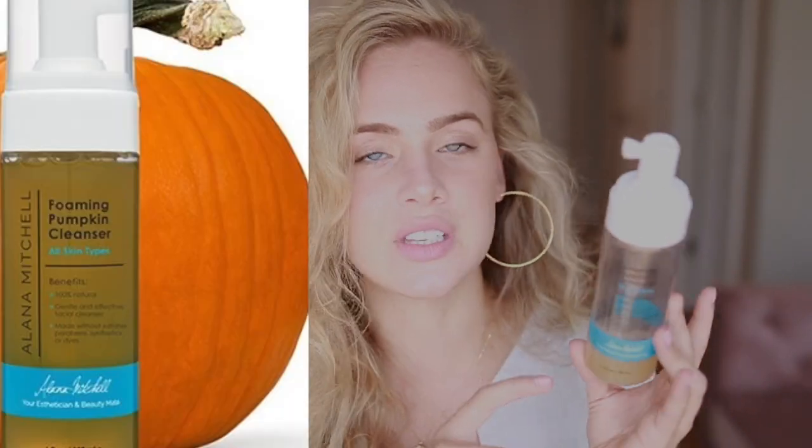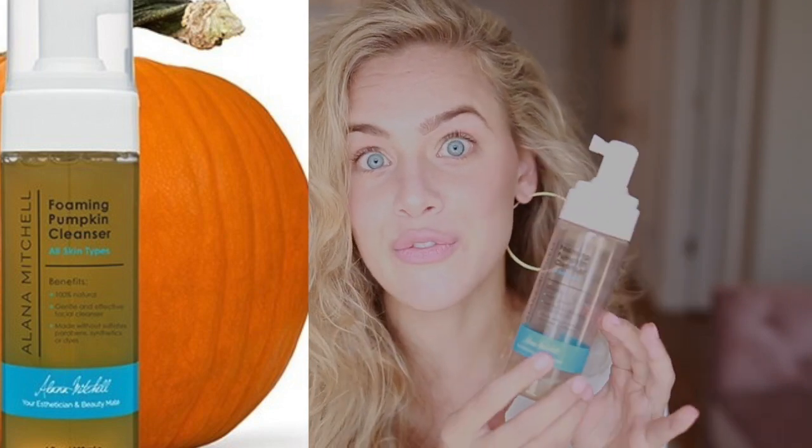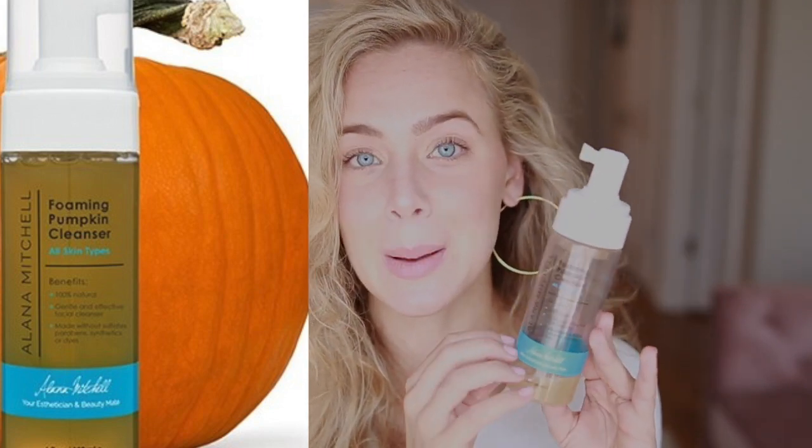Another favorite of mine, clearly, it's almost gone, is Alana Mitchell's Foaming Pumpkin Cleanser. This is for all skin types. It's more of a fall face wash. It has a nice pumpkin chai latte smell. I really love it, and it is a foaming facial cleanser.